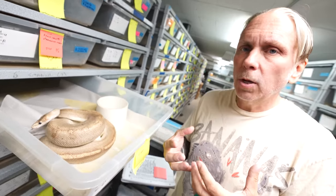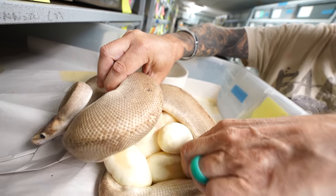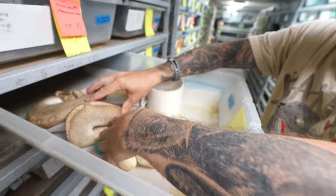The banana looks really cool. So I think the banana, the chocolate, the cinny, and the champagne together are gonna be really quite an amazing amount of babies that we could have here. And let's see what we have.